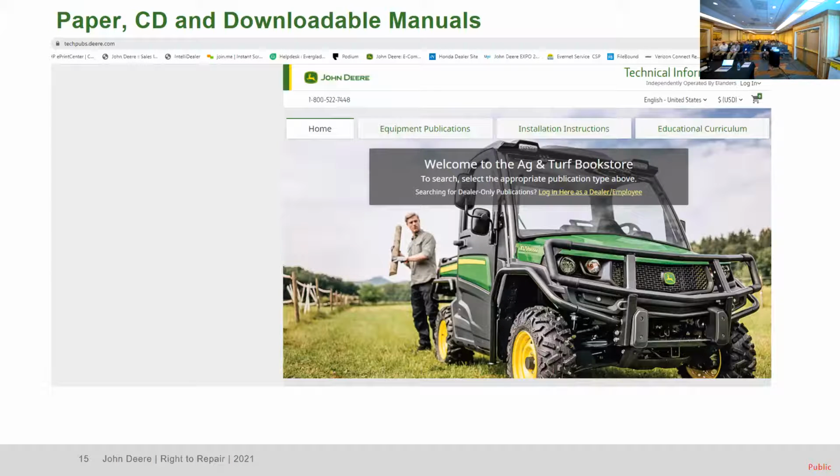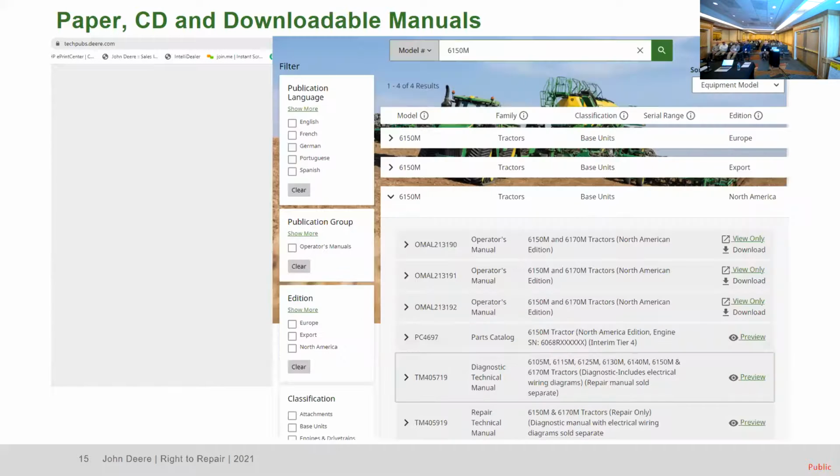All right, so this is our paper CD. You can see up there, it's the Welcome to the Ag and Turf Bookstore in that black box. This is the same place we go as a dealer. You can see across there equipment publications, installation instructions, and education curriculum. But this is where you purchase. If we click the next slide, it shows the list. Those first three are operator's manuals that you can get by going to deere.com, clicking on parts and service, getting to the bookstore, and clicking on view. It's really the table of contents that's linked that lets you open up all the sections in an OM. That's free.